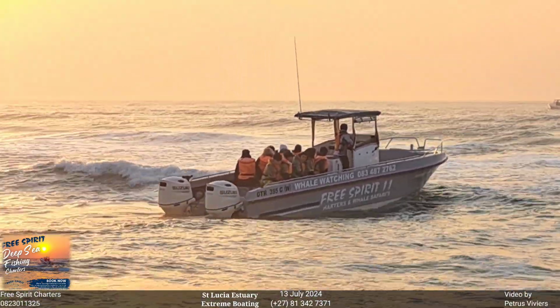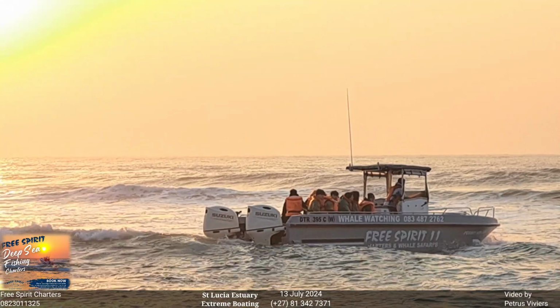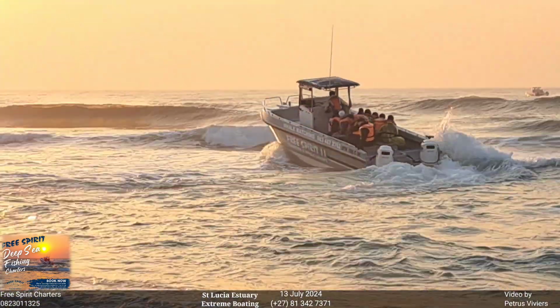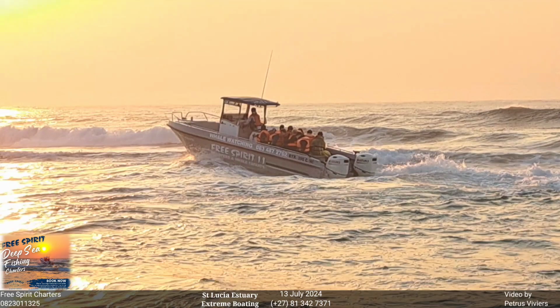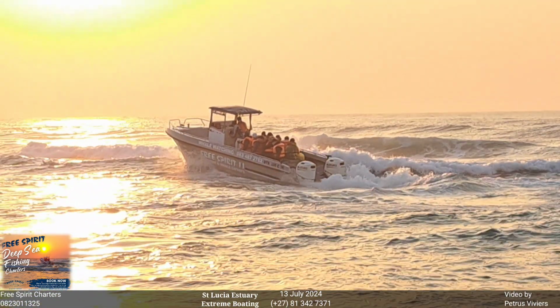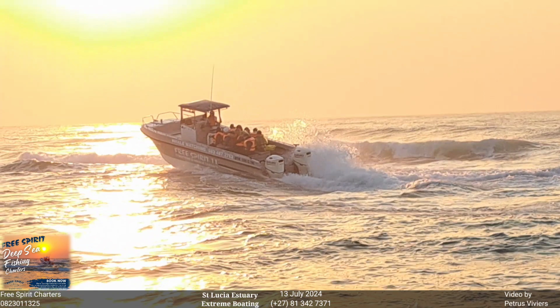So, if you want to book a true experience with the mammals and the animals of the Indian Ocean, book on a registered, fully licensed whale operation.